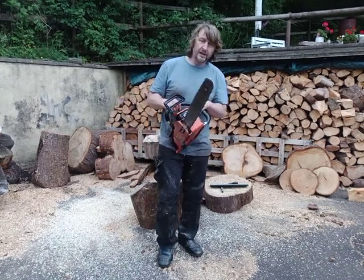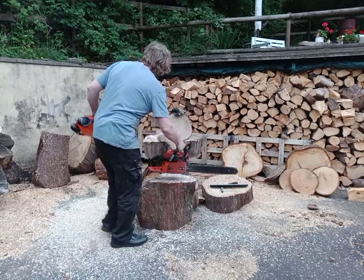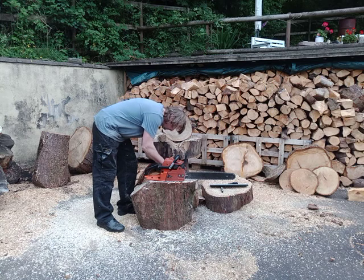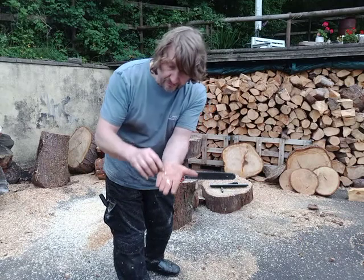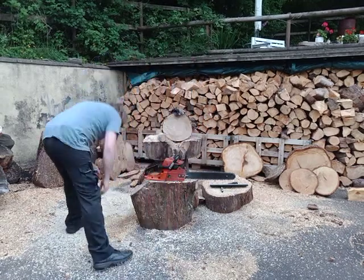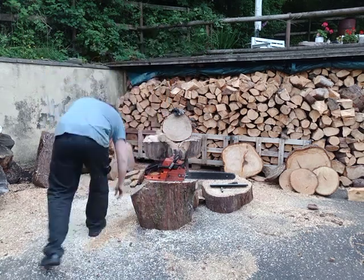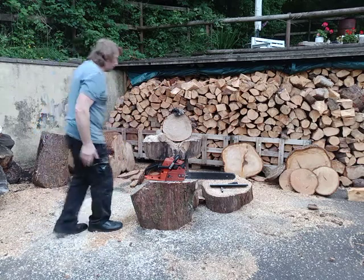But still cuts really, really beautifully. Cuts so well. It's quite an aggressive chain actually, just looking at the wood chips coming off. An inch in length, so beautiful, beautiful performing saw. Look at these devils. 2 inches. Yeah, fantastic. Absolutely fantastic.